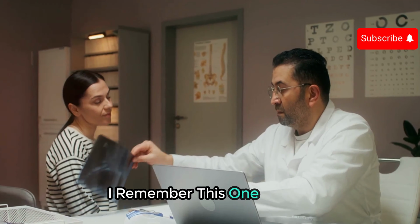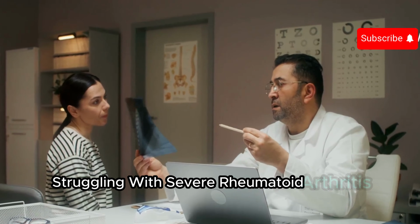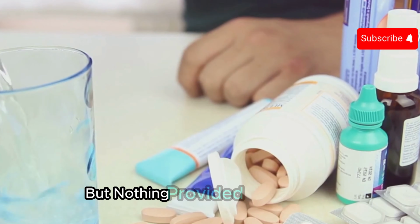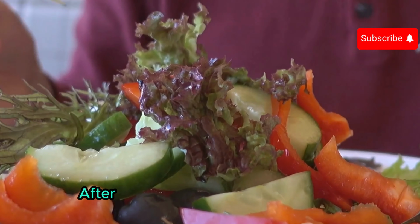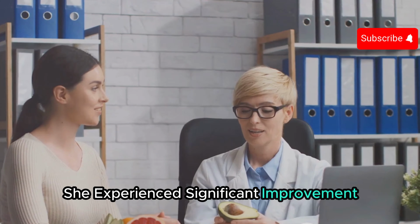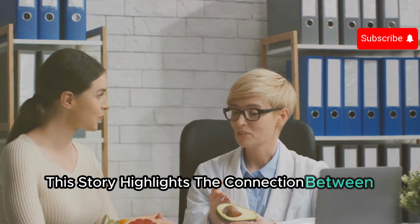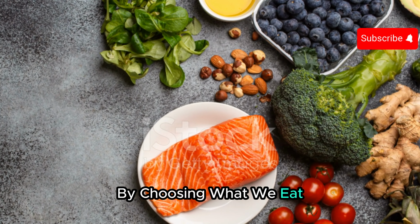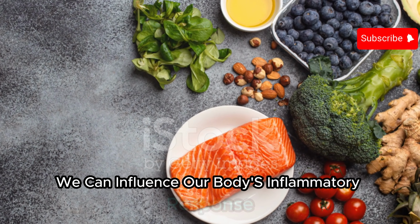I remember this one patient struggling with severe rheumatoid arthritis pain. She had tried numerous medications, but nothing provided lasting relief. After eliminating inflammatory foods, she experienced significant improvement. This story highlights the connection between diet and rheumatoid arthritis pain relief. By choosing what we eat, we can influence our body's inflammatory response.